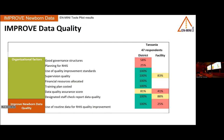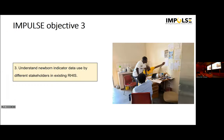Looking at some of the other determinants from the PRISM framework about improving data quality, it was really striking, in the Tanzania pilot, that the district was performing much more strongly for efforts to improve data quality, maybe identifying a gap that we haven't thought so much about: the source data at the health facility level.